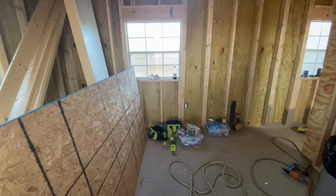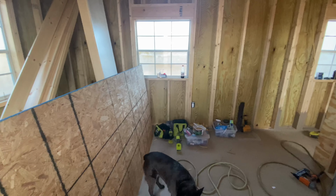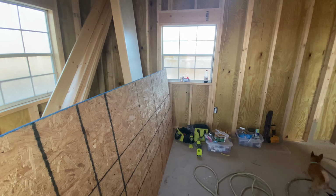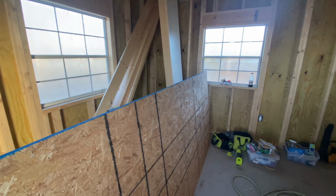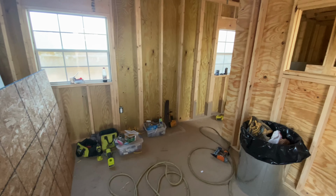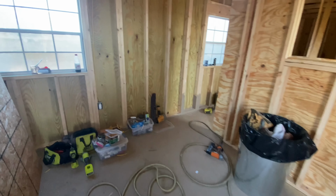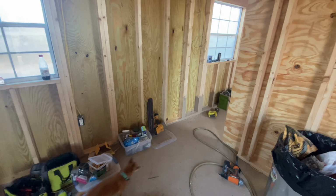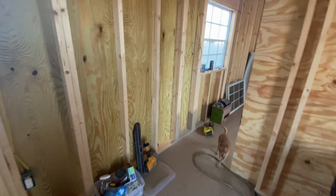Okay, so the front room is pretty much just a staging area. It's a very small space to have a construction zone in, so excuse the mess, but Mr. Wonderful has been hard at work in here and he needs all of his tools to do all these things. So this is what it looks like.